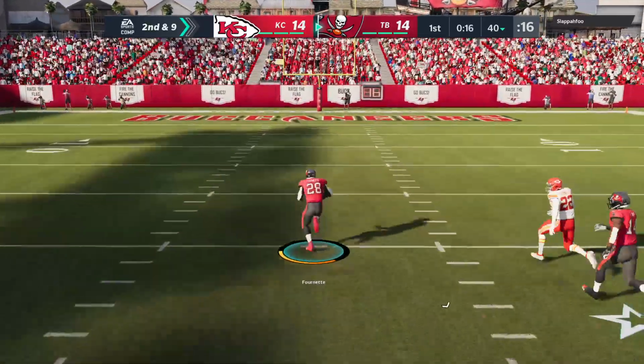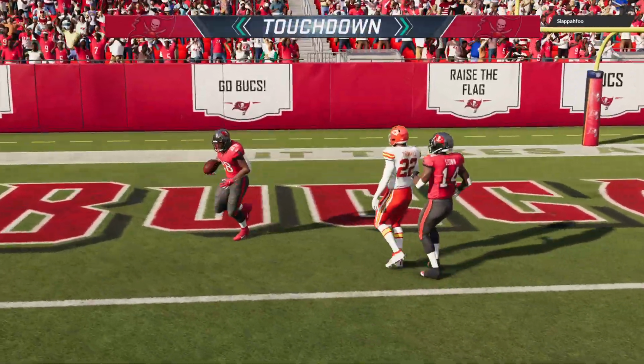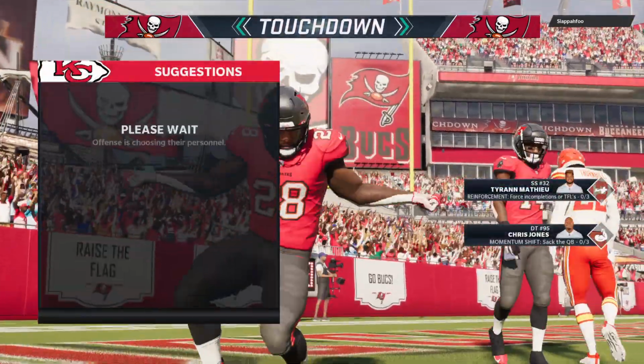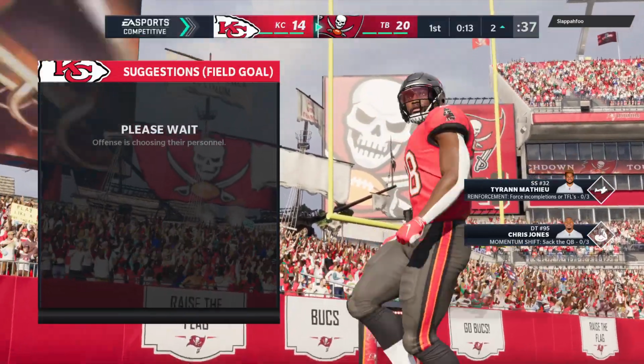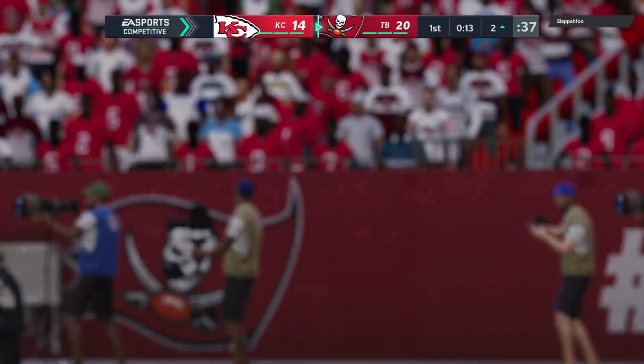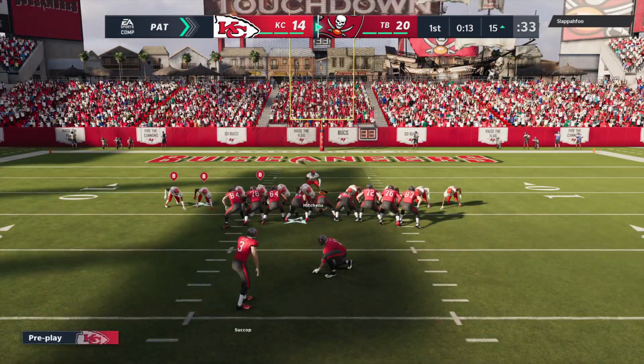And he's got daylight. It's a foot race. Touchdown, Tampa Bay. Leonard Fournette with his 2nd touchdown in this opening quarter. And the Bucs are going to take the lead. And a pair of rushing touchdowns now for him in the 1st quarter.